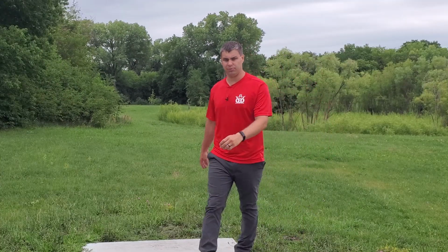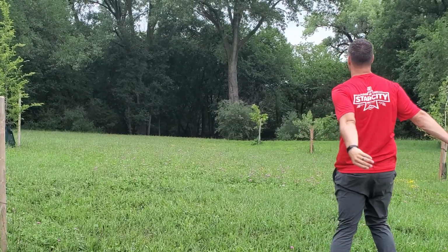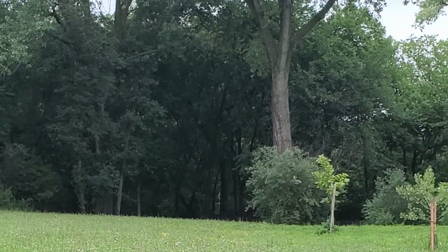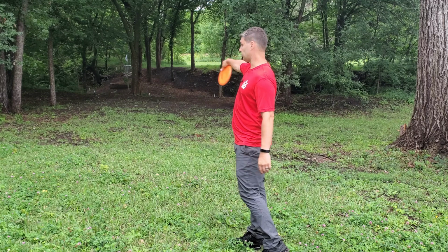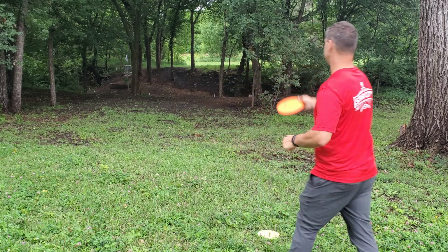All right, I cleared it, but I'm way right. All right, I was a little off to the right on that tee shot, and then I just had to lay up to here because I'm gonna kind of pitch over the little creek in front of the basket. Hopefully I don't go in and lose another disc. So that's the plan. Try to get another par.